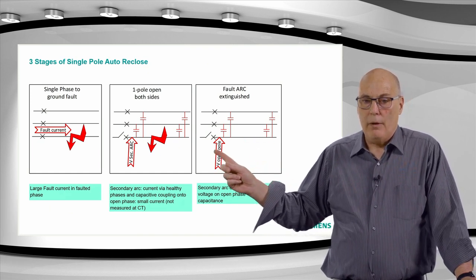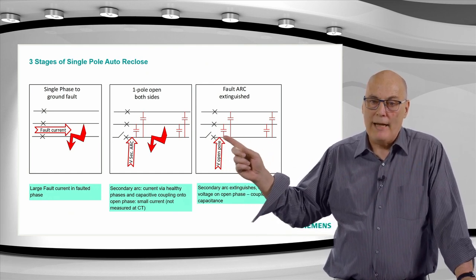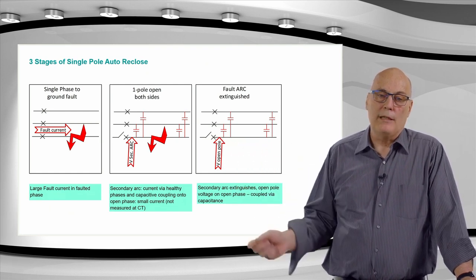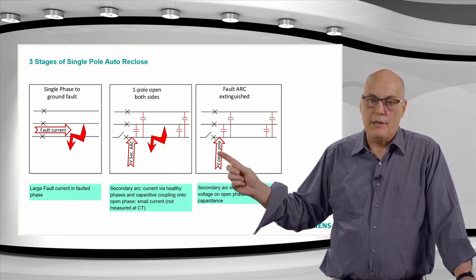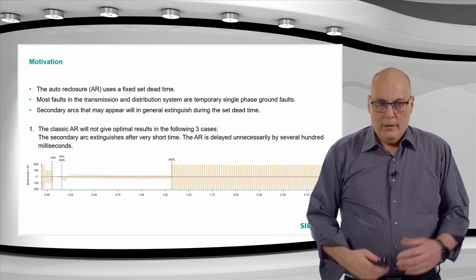And by monitoring the voltage over here, you can see this arrow shows you the voltage there. Because remember, our relay is sitting here. If we have line side voltage transformers, we can monitor the voltage here on this switched off line section, and we can see this condition, the secondary arc, using that voltage, or here see that the secondary arc has disappeared. And we can use that for a very effective way of controlling the auto reclose.